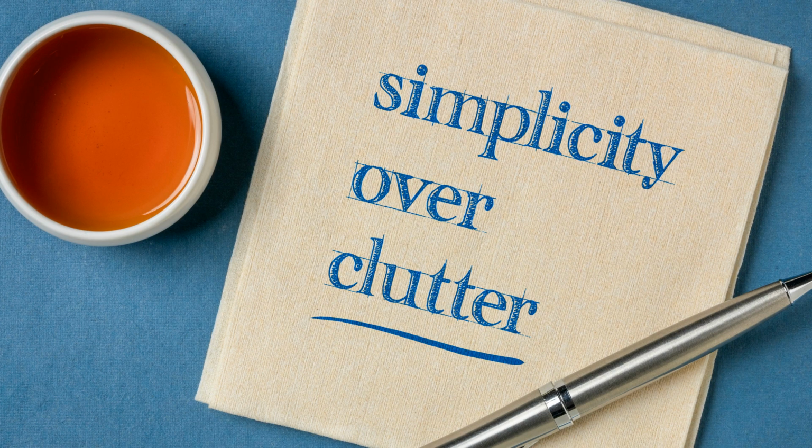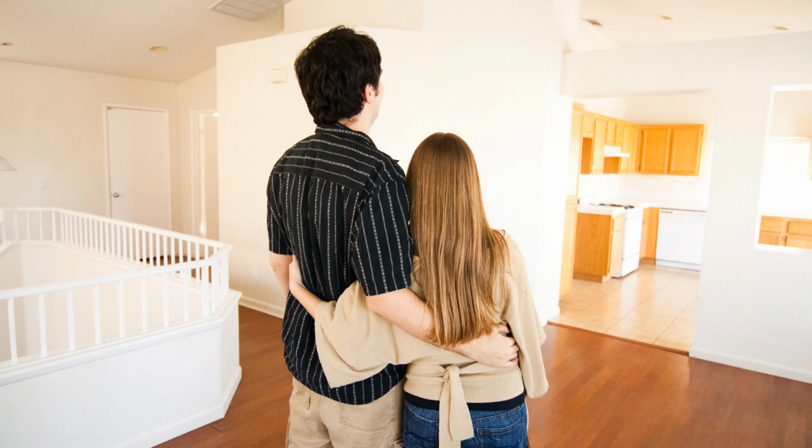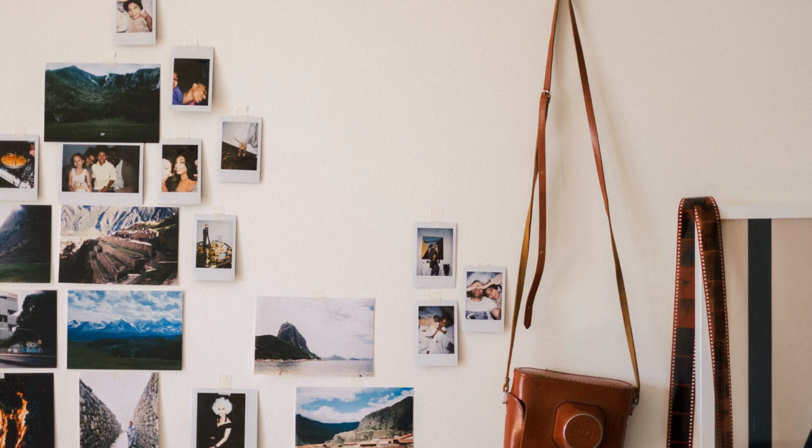The first thing you want to do, you really need to declutter and depersonalize everything. So you want to make it so that when that buyer walks in the home, they can really picture themselves living in that home. So you want to take down anything that's personal, like family pictures, take those down. You don't want a buyer paying attention to your pictures. You want them paying attention to the home.